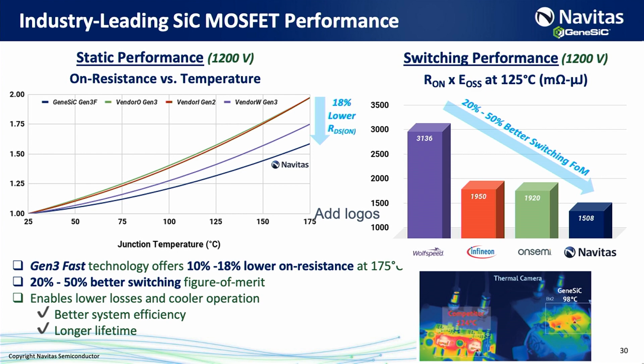The graph on the left shows you the static performance comparison. The graph on the right shows you how the switching performance compares with competition. The Gen 3 fast version of the trench-assisted planar technology offers up to an 18% reduction in on resistance at 175C. It offers up to a 50% better switching figure of merit as compared to competition. If you combine the 2 points, what you get is lower losses and cooler operation.